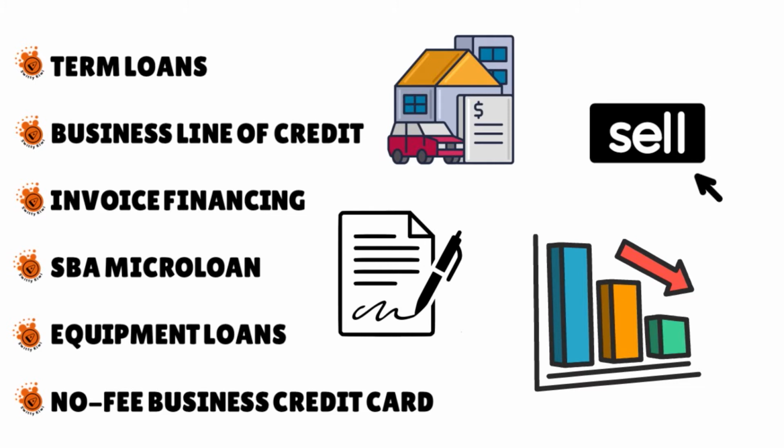You might also want to think about the no-fee business credit cards. There are credit card companies out there that will approve you for a business credit card even if you have little to no credit history, and you can use the money as, quote-unquote, a loan to finance your working capital or to finance your operations.